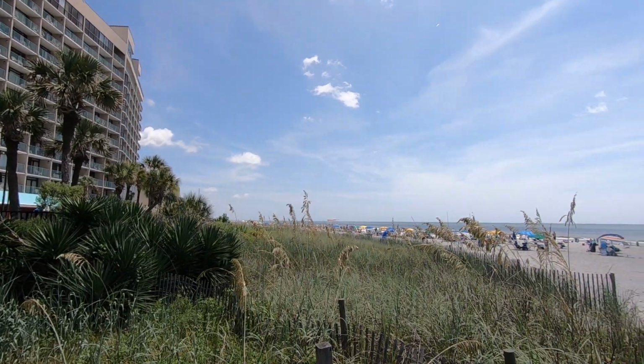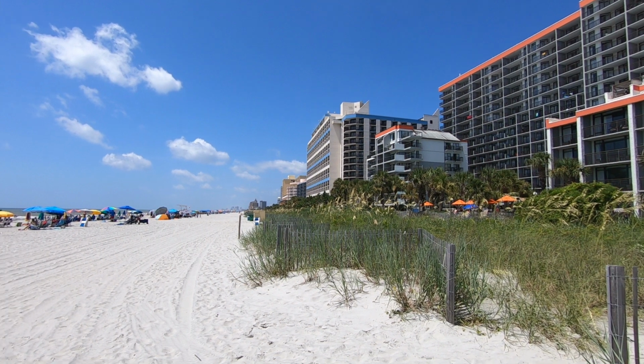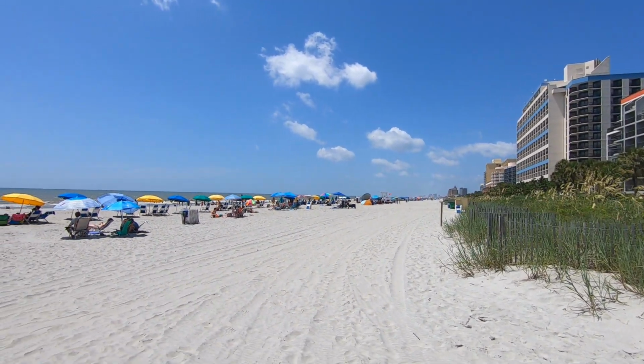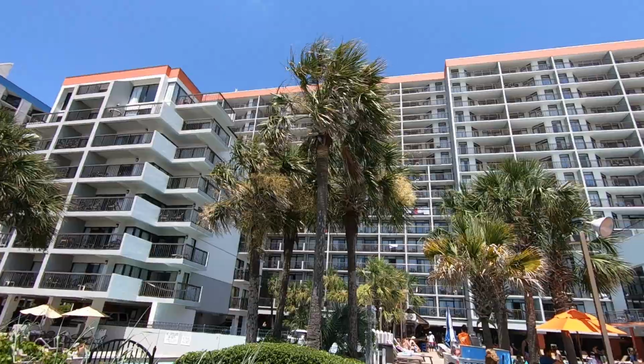So what we noticed was that the extreme summer crowds were nowhere to be found. It was clear that COVID has taken its toll on Myrtle Beach's tourist industry. But the way to avoid COVID is to avoid crowds, so having less people here is probably a blessing in disguise. Until next time, safe travels.